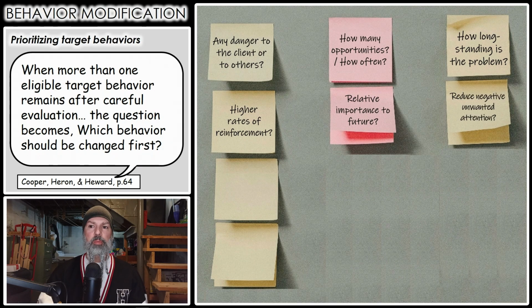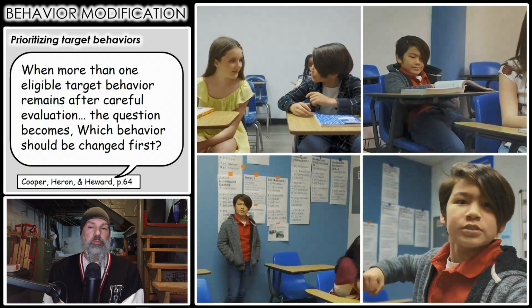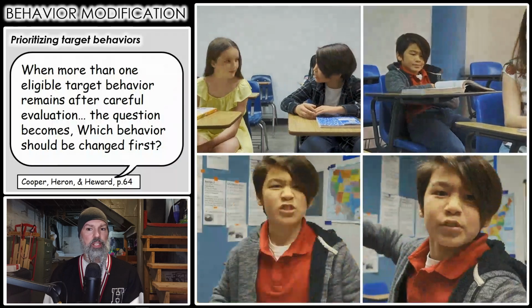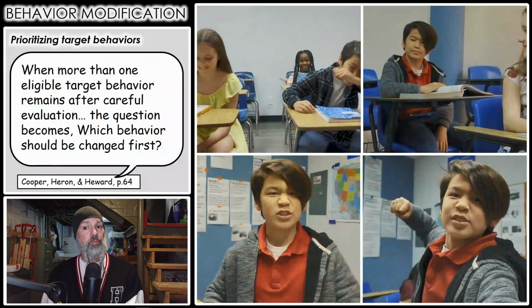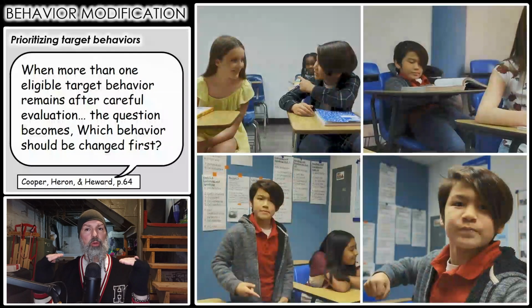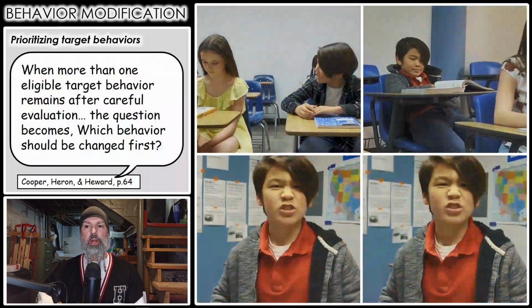So in our example here, sleep does not get a lot of unwanted attention from others. Getting distracted in class might get a little bit of unwanted attention from others, but things like arguing and fighting, that can get a lot of unwanted attention from others, especially if you run across the wrong individual. So in that case, the arguing and fighting would again move up the priority list. The other two behaviors would move down the priority list.